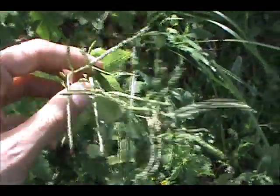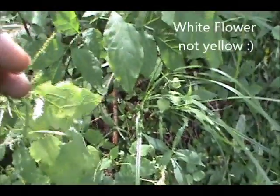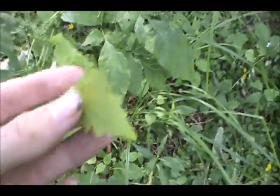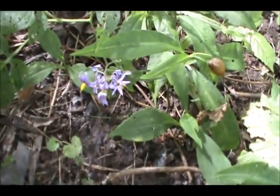Here's some garlic mustard. Let's see if I can get some leaf. They usually got some yellow flowers up top, but not right now. Pretty identifiable with the leaves. And you can just crush up the leaf and get a sniff right there, and you can smell. It smells like garlic. Oh, look, I ain't gonna touch it. No one should touch it.